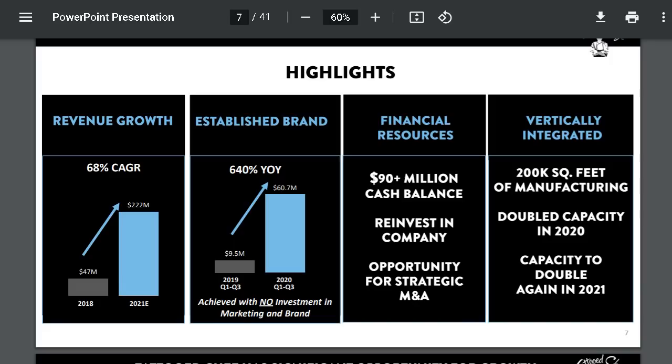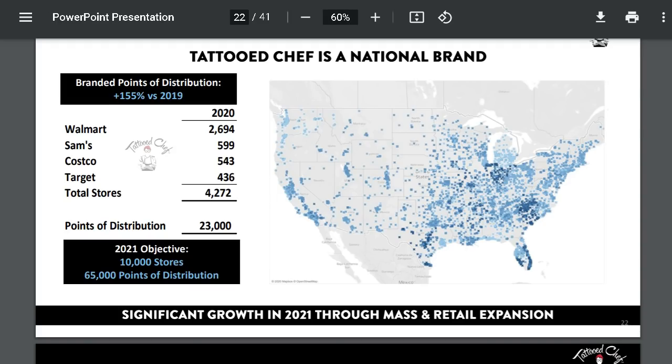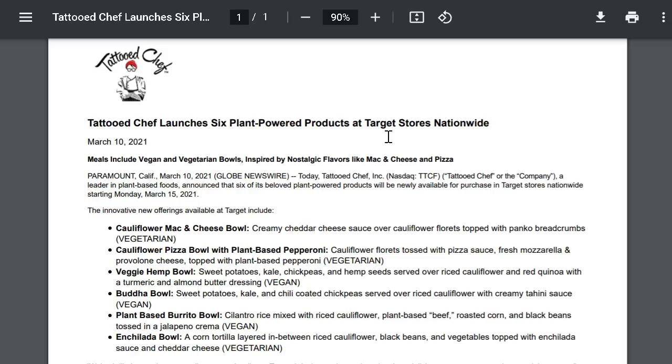And the company's going to need this increased manufacturing because their points of distribution have absolutely exploded over the past year. Their 2020 numbers grew 155% versus 2019, and Tattooed Chef products are now being sold in 2,700 Walmarts, 600 Sam's Clubs, over 500 Costcos, and with Target, 2 weeks ago, the company just announced that 6 of their products will be sold at Target stores nationwide, and that is absolutely huge for this young company.